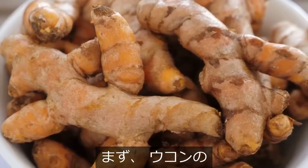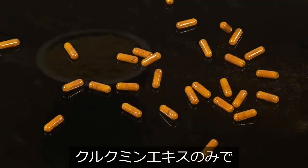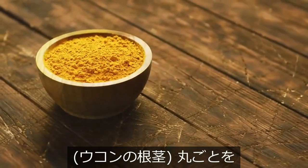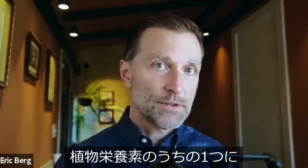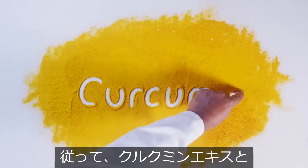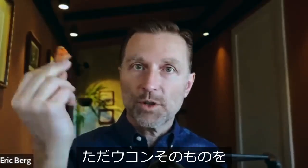It's not very strong, but boy, does this have some serious potent properties. But first, let me talk about how to increase the bioavailability of turmeric. Anytime you take turmeric in a supplement, I highly recommend you don't take it in the curcumin extract only. You want the whole plant, because curcumin is only one of many, and I'm talking about thousands of different phytonutrients in turmeric. So if you get something that says curcumin extract, also make sure it comes with the turmeric powder. Or you could just, like I said before, chew the whole thing.